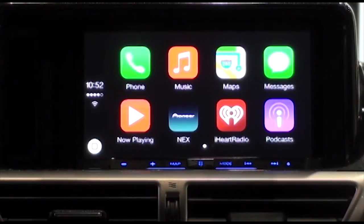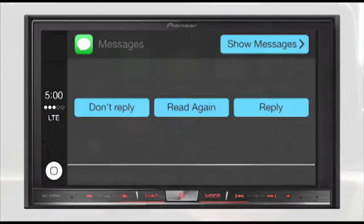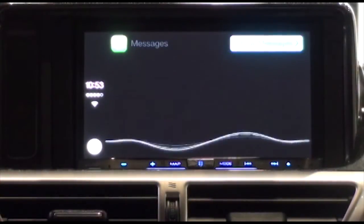Text messaging is also something that we know people are doing in the car, but it's not always the safest thing to do. I use this feature almost every day just because I need to make the most out of my time in the car and on my commute. So I don't like fiddling with my phone. It just feels very unsafe. So who shall I text? I use Siri. Helen Ball.